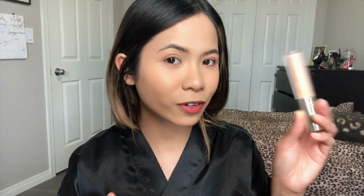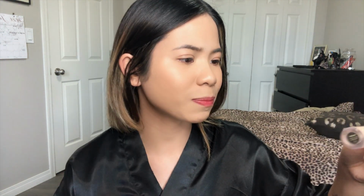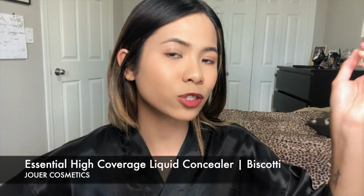Thank you so much. And now for concealer, I'm going to be using my favorite. It's the one from Jouer Cosmetics. This one has a very long name and a very hard shade name to pronounce, and I really don't want to do that to myself right now. Ain't nobody got time for that. So I'm just gonna leave it on the screen and let you guys figure that out.